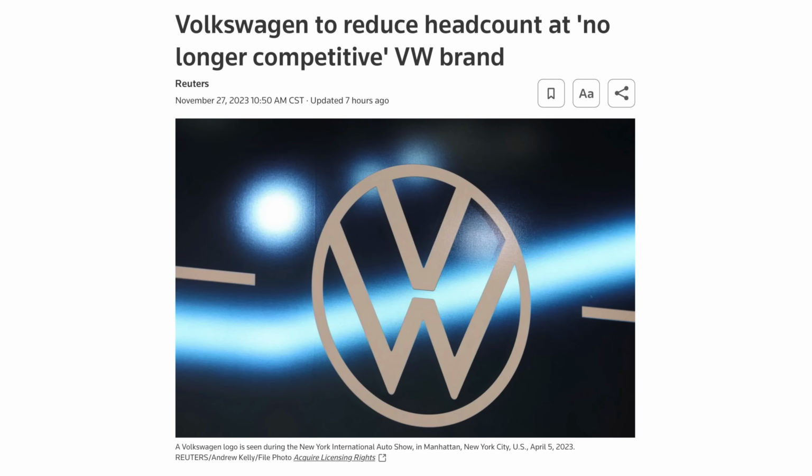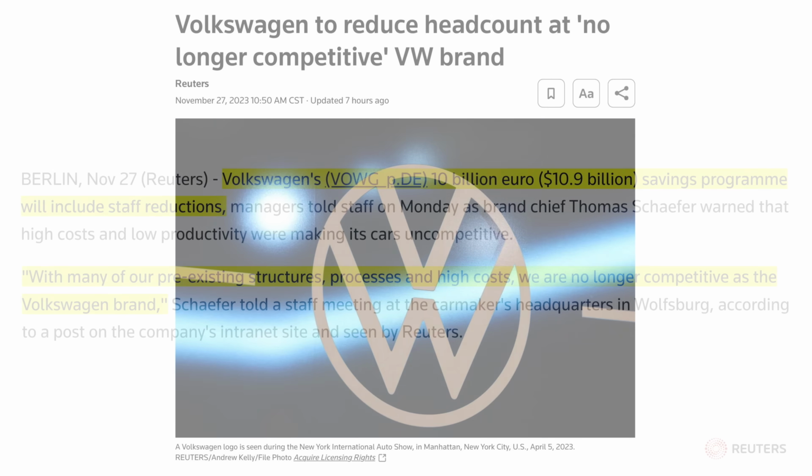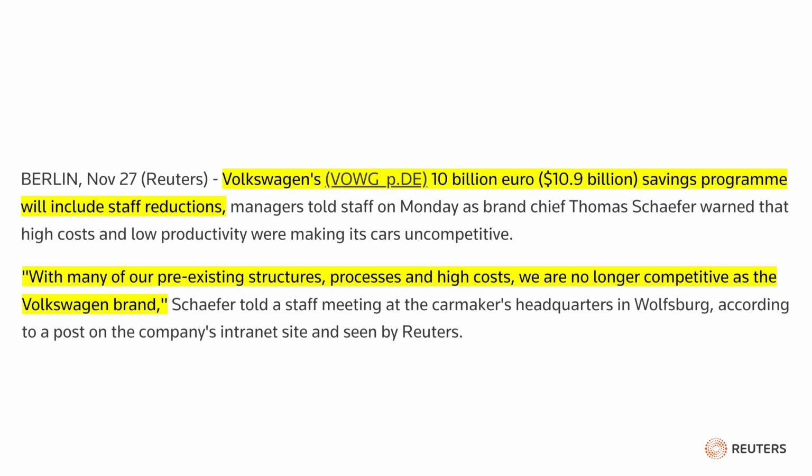And then for Volkswagen, Reuters is reporting that they are implementing around an $11 billion cost-cutting plan, which will include headcount reductions. And Reuters also reports that the CEO of the Volkswagen brand, so not the parent company, but the brand, told staff that, quote, "with many of our pre-existing structures, processes, and high costs, we are no longer competitive as the Volkswagen brand," end quote. Not all that dissimilar from previous reports we've had about Volkswagen over the last couple of years.